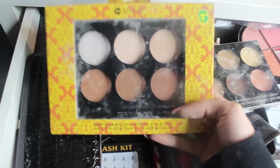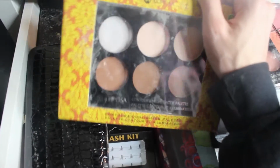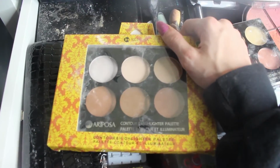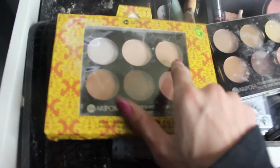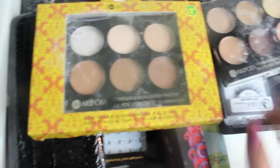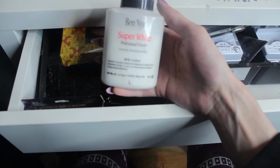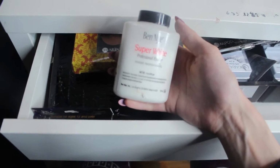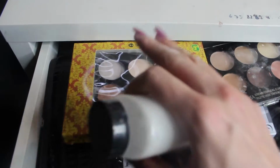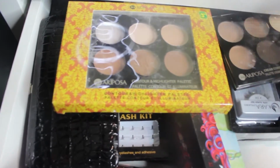And I like the way that the highlighter looks in it because it looks like it could actually give some shine. The shiny highlighter. God damn highlighter references. I personally don't even use the highlighters that are in contour palettes because my skin is too white. So I have to use Ben Nye Super White. I only use a little bit of it so that it just lightens up my foundation. It's not like I'm trying to go clown white here. But it definitely works a lot better than any of the banana powders or the lighten parts, whatever, in a contour kit.